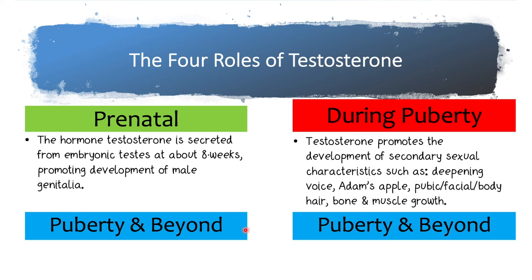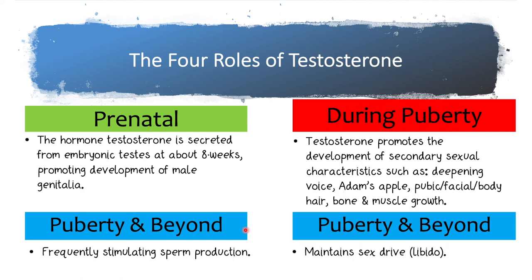At the same time, and then continuing for the rest of a man's life, testosterone also stimulates sperm production. So that's one of its ongoing roles. And another role from puberty and beyond is that testosterone maintains sexual drive, so it maintains a man's desire to have sex. In other words, a man's libido. So they're the four roles of testosterone.